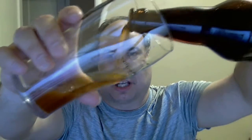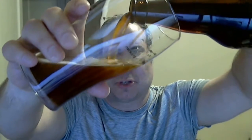See what this looks like. Oh yeah, that's pretty much what I was expecting. Very deep, like a cherry red. It may look brown, but it's not. It's a deep red. I can see the shadow of the silhouette of my finger behind it. Thin head. It's died down a little bit since I poured it, but you can see a little bit of head there. To me, this is what a red ale should look like.